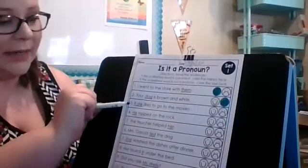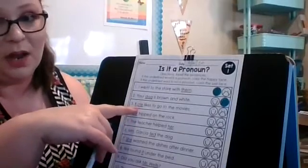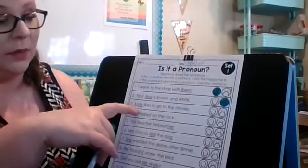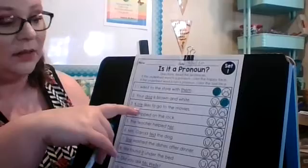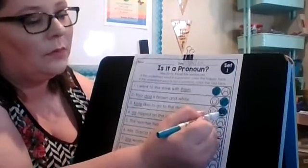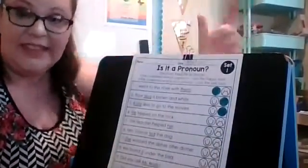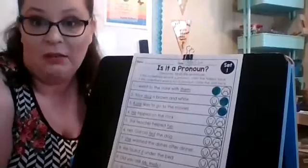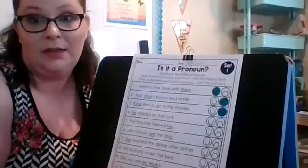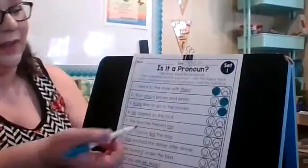Okay. Kate likes to go to the movies. Now, if it's specific, that's not a pronoun. That's going to be a proper noun. It's a specific person, place, or thing. So Kate, that's a specific person. So that's not a pronoun. Like if I said, my cat is on the chair. Cat is a noun. It's an animal. It's a thing. But if I said OJ is on the chair, OJ is a specific cat. That makes sense? Okay. All right, let's do one more and then you guys should have the hang of this.